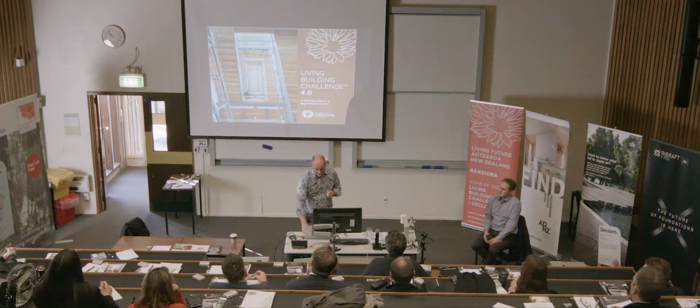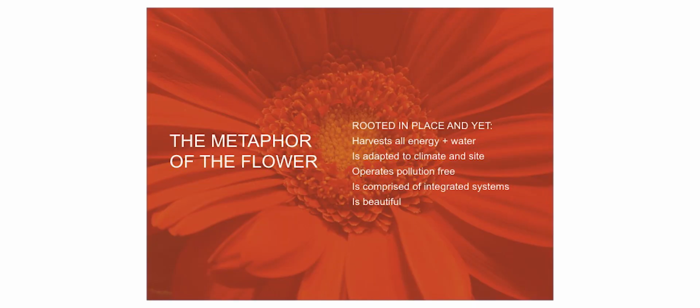So the Living Building Challenge, compared to Homestar and things like that, it's way out there. It really is a challenge. It forces us to really get into the nitty-gritty of how we design and build. And it doesn't just look at energy and water, it actually deals with social justice and equity and beauty as well. So the metaphor of a flower: imagine if all our buildings harvested the energy they need from the sky, the water from the sky or the ground, used no toxic chemicals, were part of the integrated web of life, and adapted to the climate and the site that they're situated in, and of course were beautiful. So that's the premise of a living building.